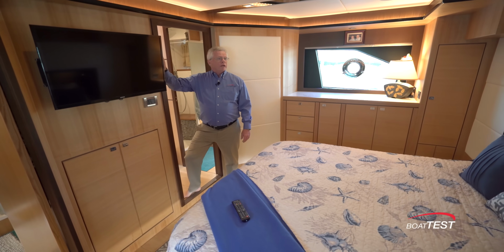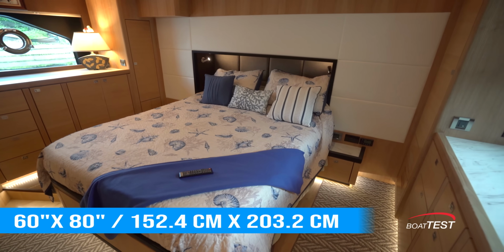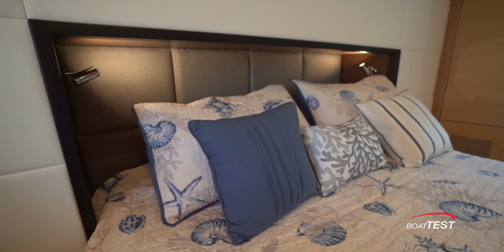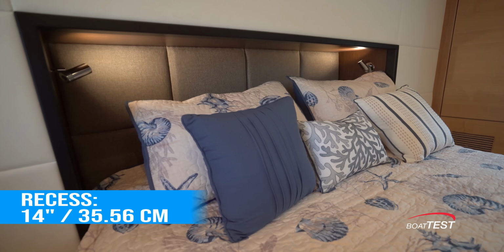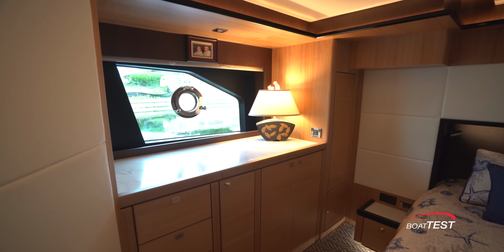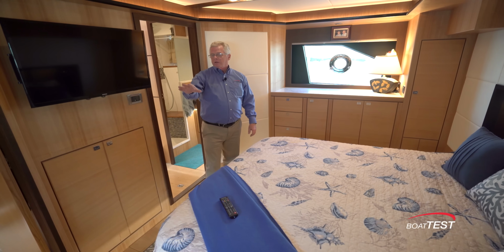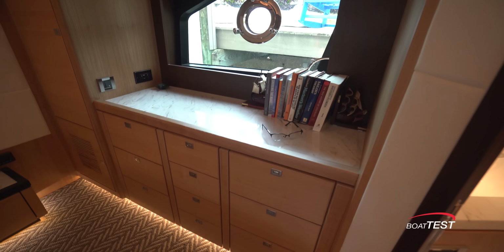Well, the master is located midship and beautifully laid out. 60 by 80 bed, so it's an actual queen size berth, so we don't need to special order bedding. And I like that the headboard is recessed a little bit into the bulkhead, gives us just a little bit more space. Hull side windows to both sides with opening port lights for ventilation, plenty of counter space. There's storage underneath. To the opposite side, more storage, more counter space, and the other hull side window.